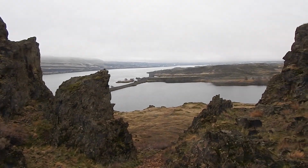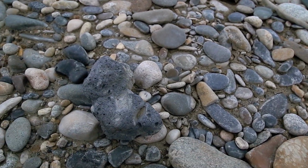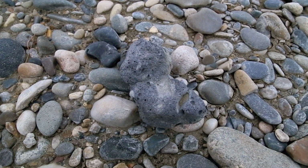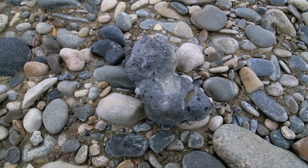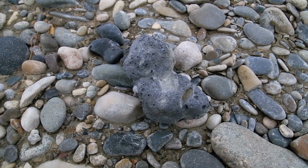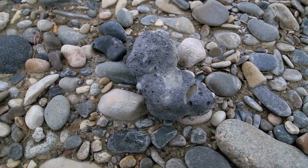Whereas out here, you have so much diversity of rock. And very seldom do you find pure lava rocks with all the points of gaseous bubble escape and things. And so it's almost certain that this chunk of lava rock came from the eruption of the Yellowstone supervolcano, which is where we get a lot of the agates out here as well.